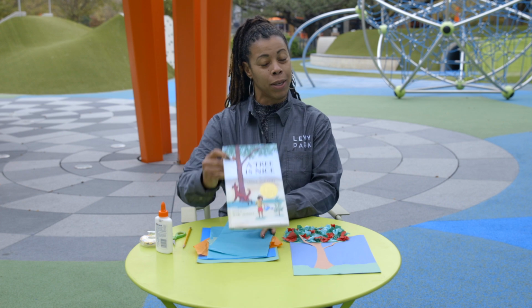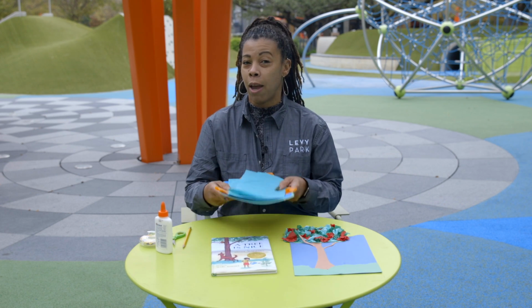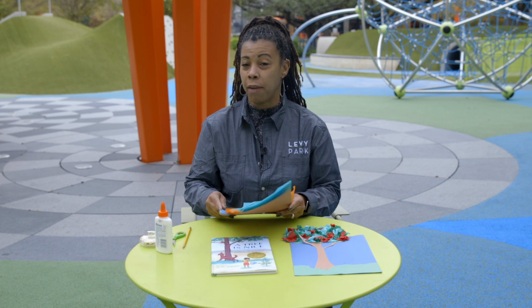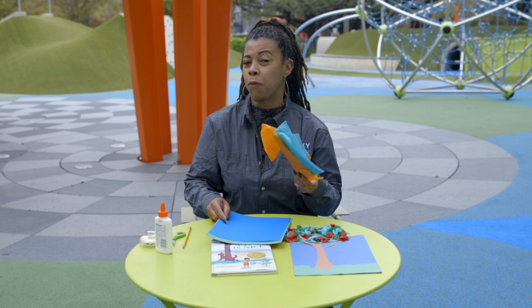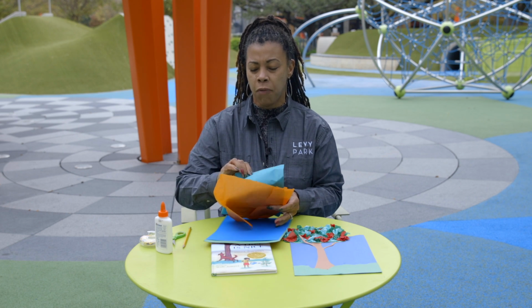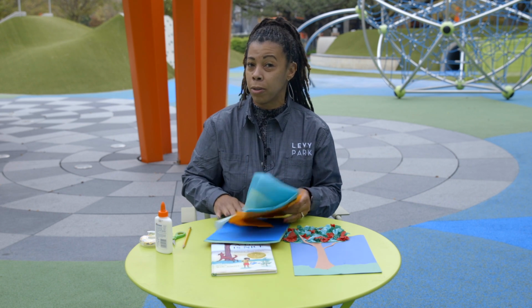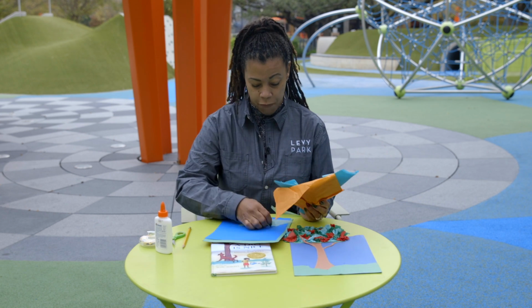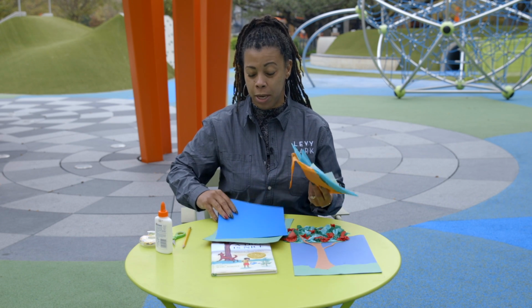Again, this is the book, A Tree is Nice, and just a couple of supplies that I have to do this craft today. I have some tissue paper, just different color tissue paper. This is going to be for the leaves on the tree that we're going to make. And I did still some fall colors, orange and two different color greens. So any color tissue paper you have at home would be good for that. We've got some little pieces, so any scraps that you have around would be really helpful.